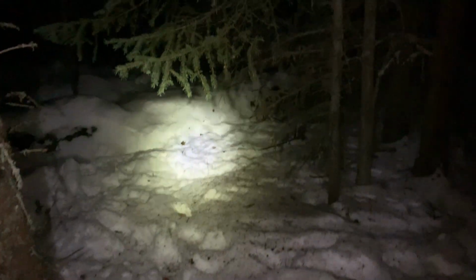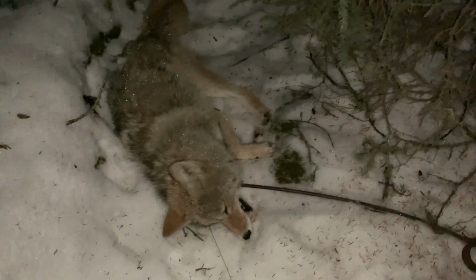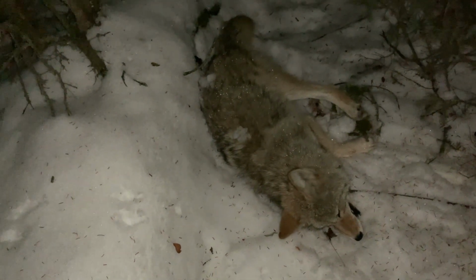Man, is it warm. I'm just trapping in a t-shirt and shorts right now. Not a bad coyote. Maybe open a little bit in the shoulders, just could be the way the snare pulled. We'll see how fresh it is. It's been here a little bit. He's froze. So that's good because I got a bunch thawed out in the shop here. I got a skin. So I'll remake this and we'll head to the next bait. Catch you at the next set.